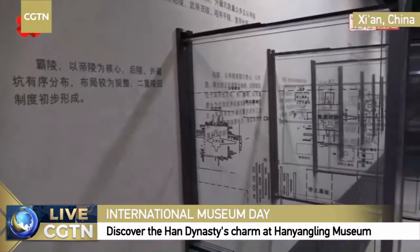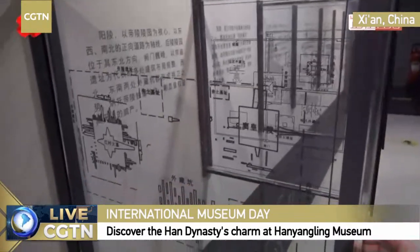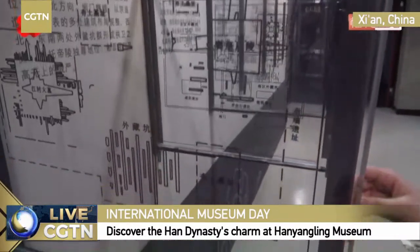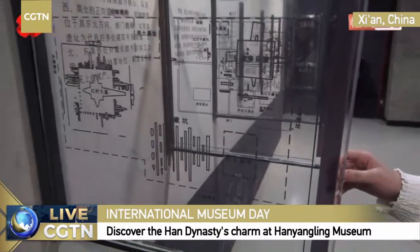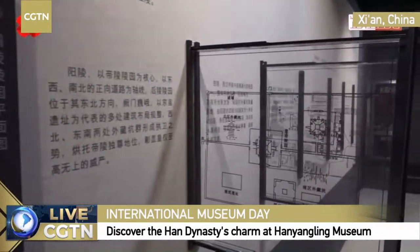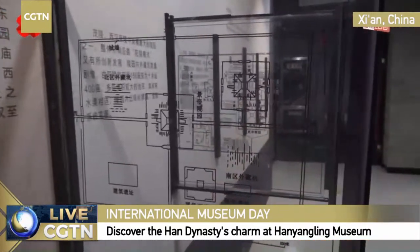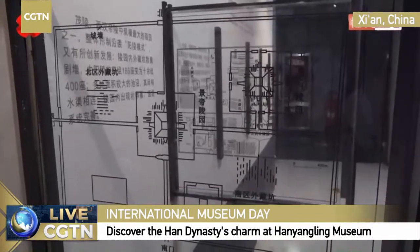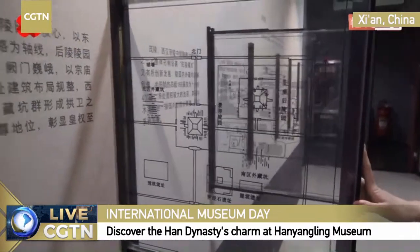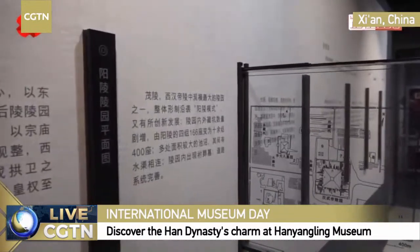So at the very beginning, it's not a whole set of the cluster. And also you're looking at these. This is the Wendi Emperor's burial, and this is called the Yangling. And also here you could see that's a typical part. So you could see that's kind of a rectangle shape, in a parallel shape. And also we talk about this is quite like the whole layout of the city.